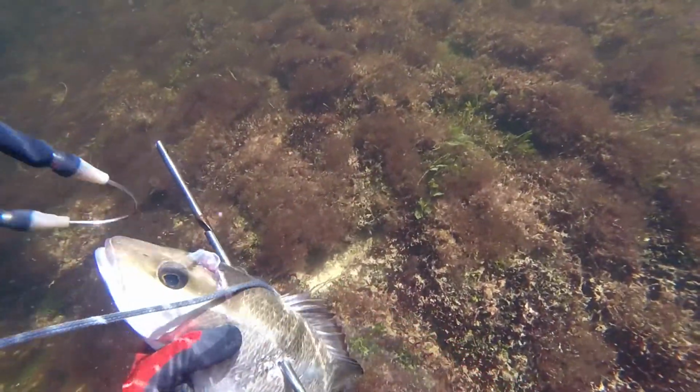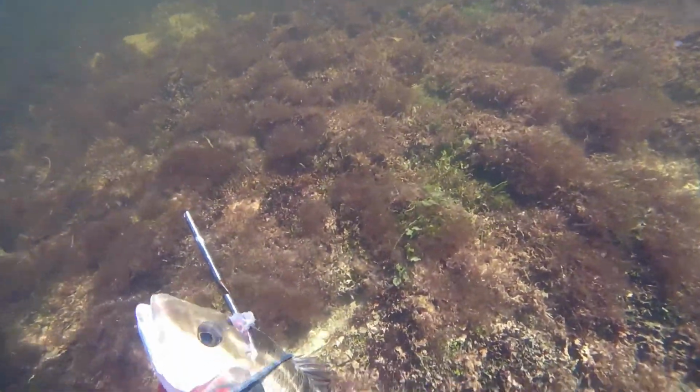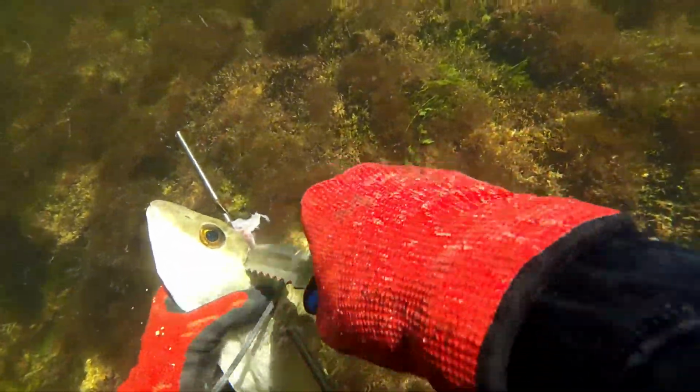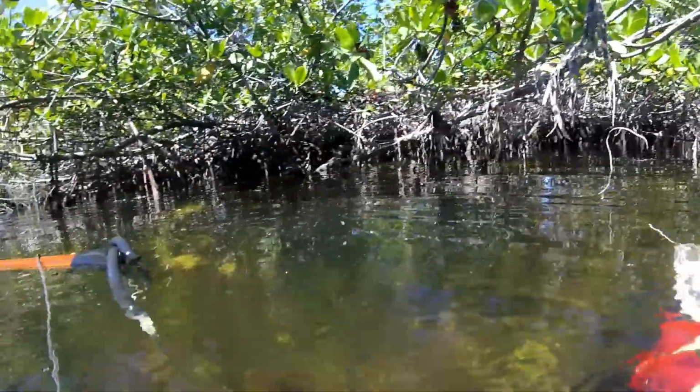Now you can see that big gash right there. So what must have happened is I basically just bounced it off of his head as opposed to going into it like it was supposed to. It bounced out at just the right angle, and he was still swimming around, but obviously had a big injury.